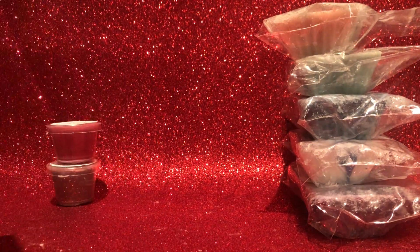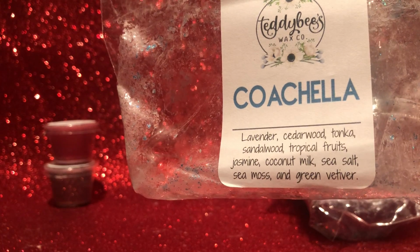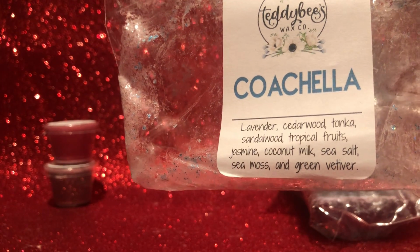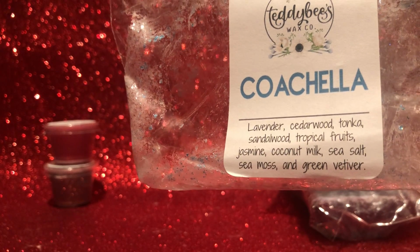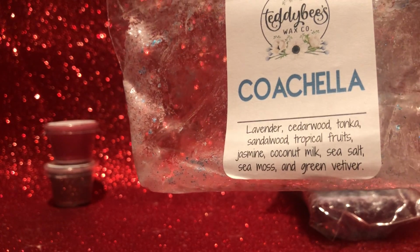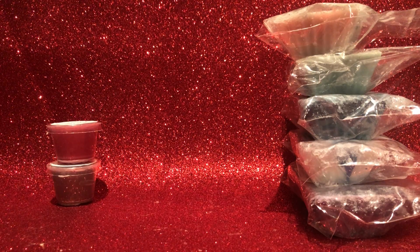There's a bit of glitter on them. There's not too much glitter. Oh yeah, that is good. It's definitely like tropical fruits, but then that sea salt and that sea moss. The vetiver's definitely there too. It's not like crazy strong. And lavender, and oh yep. Real good.